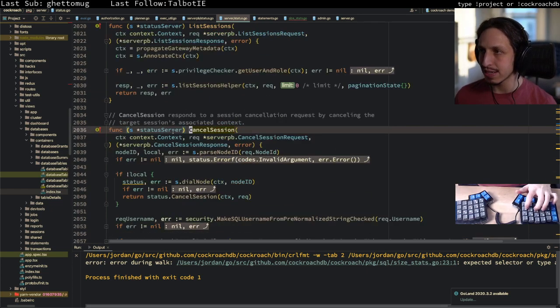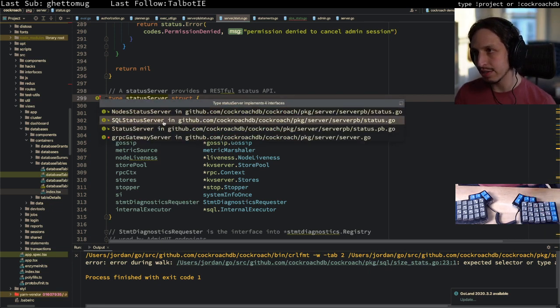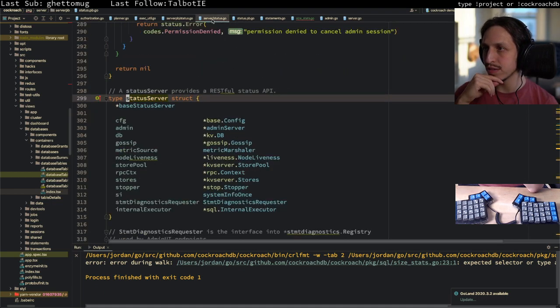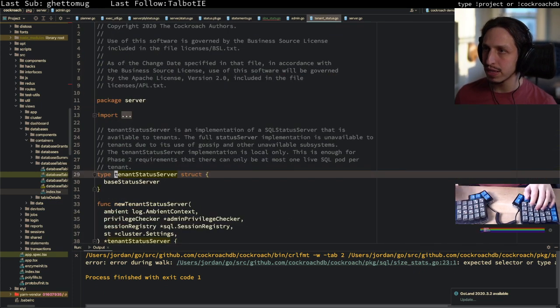And there's also this tenant status service business, which is another thing that we have to think about here. Since the idea with that is that Cockroach is now going to be runnable in this sort of multi-tenant environment. And in a multi-tenant environment, you might not have access to all the nodes in the cluster. And that could be a serious problem for this particular thing that we're looking at, couldn't it? Tenant status server. How does this thing work?